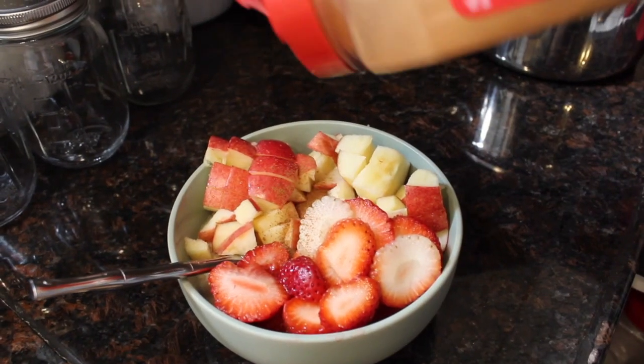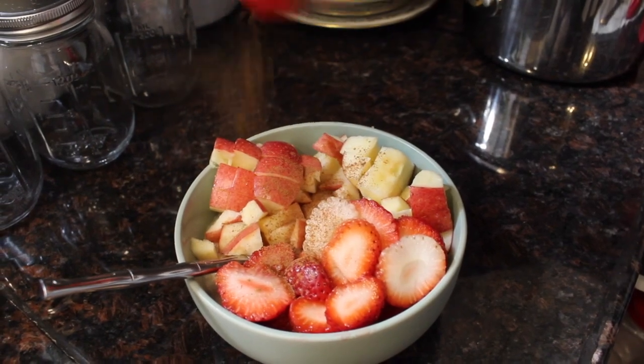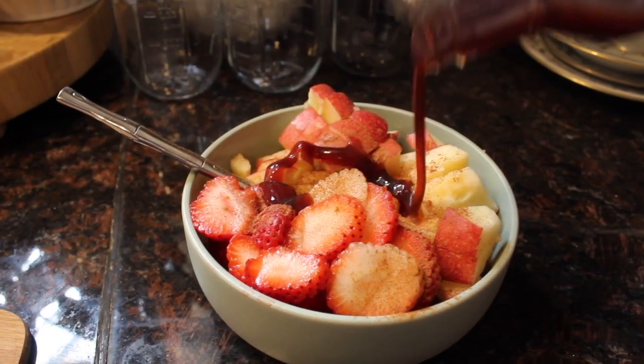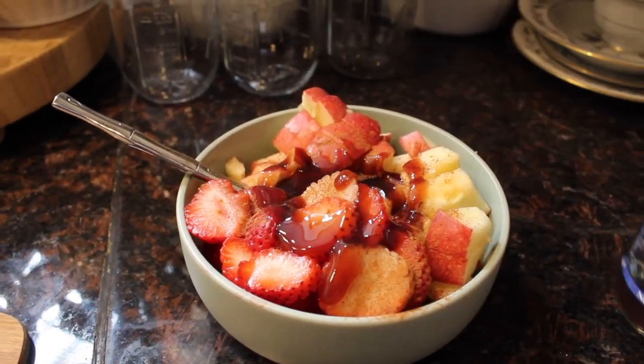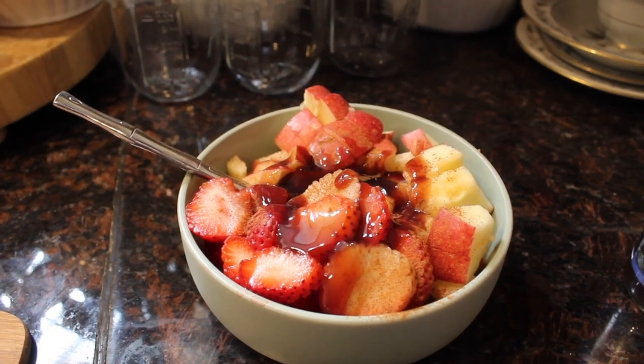Now I'm adding some cinnamon to my oatmeal, and I've also chopped up 4 strawberries. And here I've just added the Walden Farms blueberry syrup, and my favorite one is actually the maple syrup, but I ran out so I had to use that one.